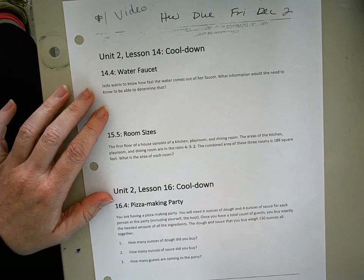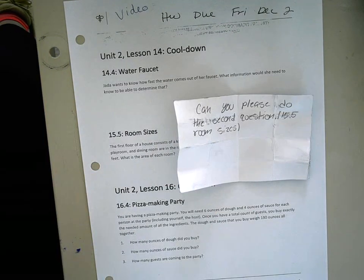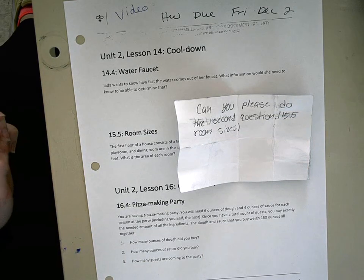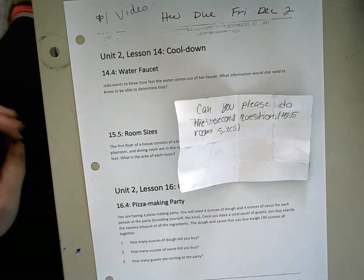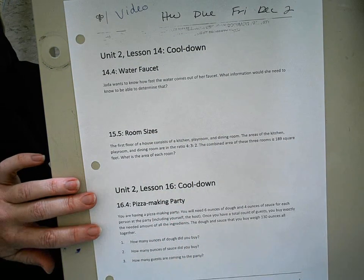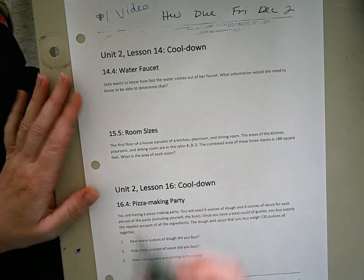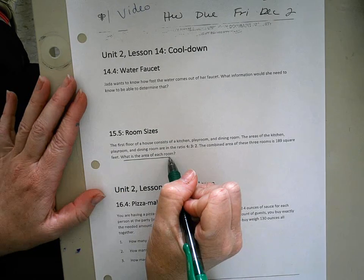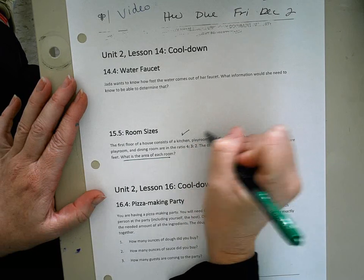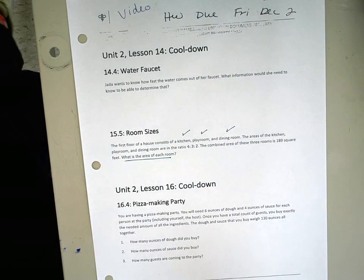I did go into the shoebox and we have a couple of suggestions, but the one that I picked says, can you please do the second question, which is the room sizes? And that is an excellent question because I want to be sure you understand all the different answers we're looking for. It does say what's the area of each room, and there are 3 different rooms. So we are looking for 3 different answers in this problem.